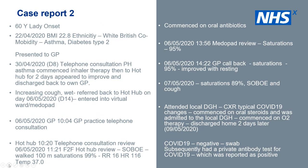She then represented and was referred back, primarily because she went from having a dry cough to having a wet cough. At that moment in time, we were getting guidelines of monitoring patients from day 7 to 10, but actually clinically we were finding day 14 or later. And over time, we found that some patients were presenting later on in the illness. Therefore, it's about having the flexibility of determining for your local area the points at which you need to refer and how you want to monitor.